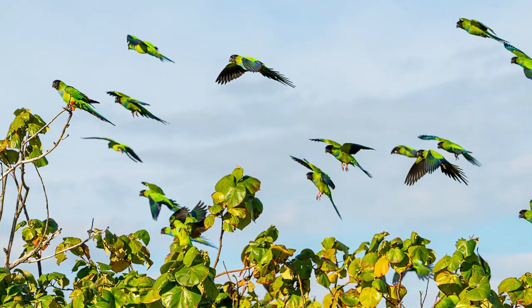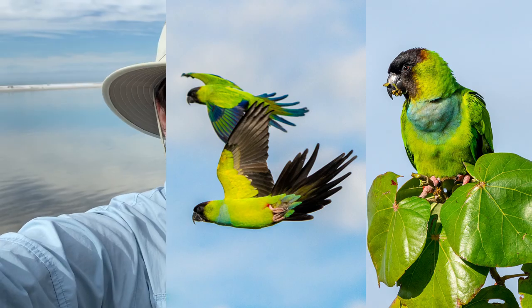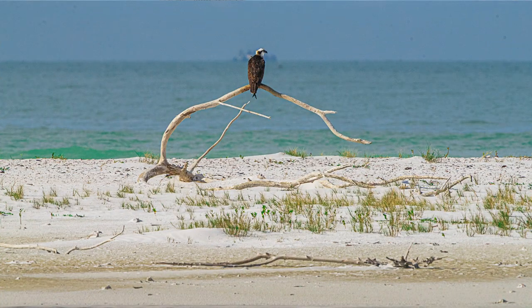So far this morning, we've seen some parrots. That was really neat. There were about 20 chilling up in a tree, so we got really close to them. Got some good detailed shots of them. Seen egrets of all sorts, even some ospreys perching and feeding. And then we also got a little peek at a kingfisher as he perched up on a log.